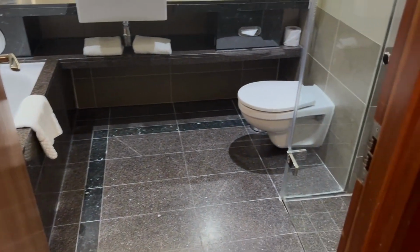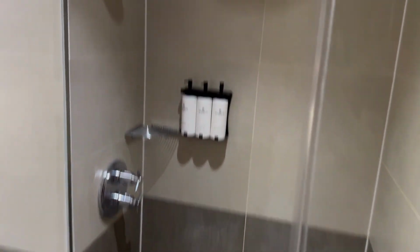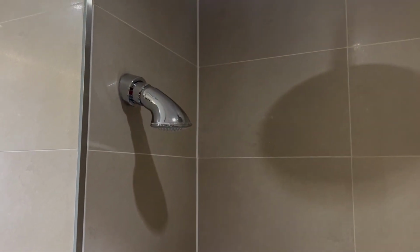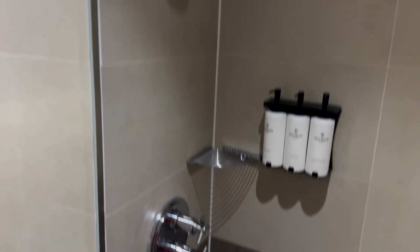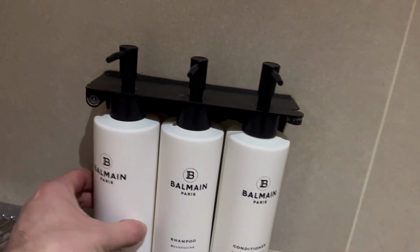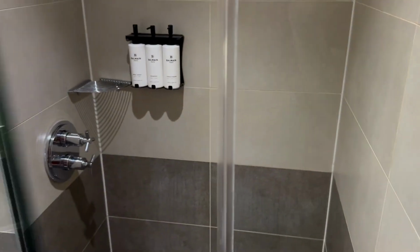The bathroom. It's very nice. It's very nice. So we have this shower, which has a waterfall shower head, along with this other one. You've got your two taps here and you have your fancy Balmain body wash, shampoo and conditioner. I will be using the shower later.